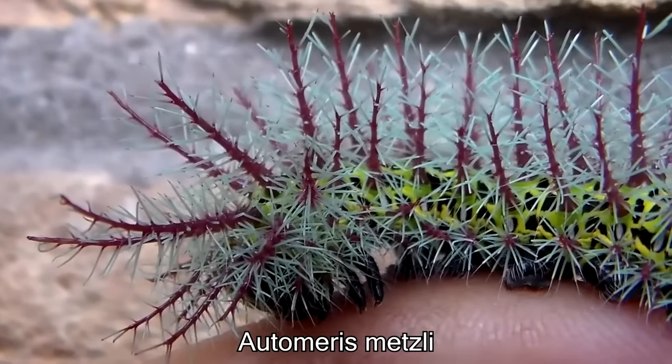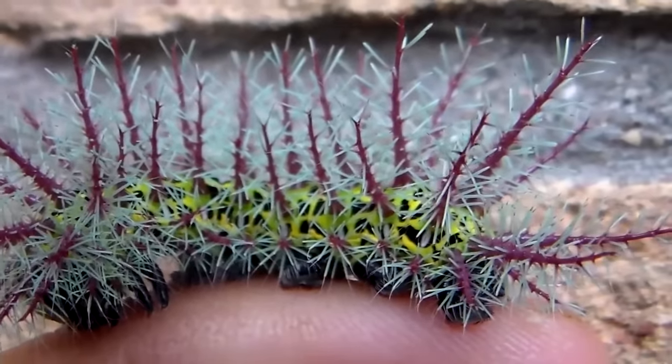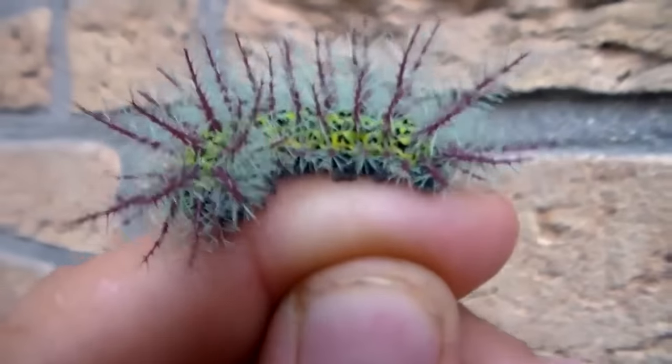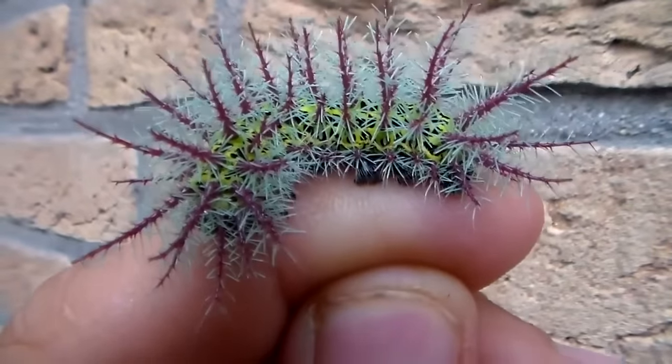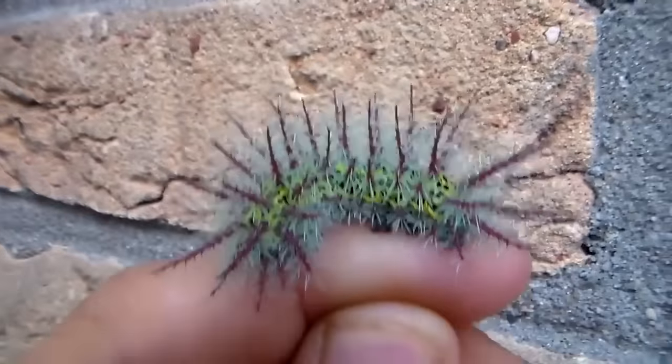This is an Altomatis caterpillar, and they can be found in Central America. They are not poisonous, and they like to hang out in the same tree with hundreds of others. And it's absolutely amazing. It just blows me away how incredible, beautiful, and stunning this one is.